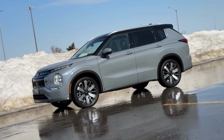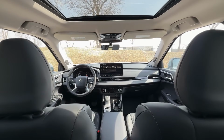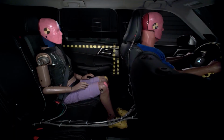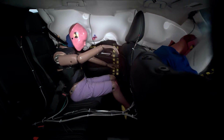Despite the leather-trimmed seats and premium feel, the rear of this SUV lacks the advanced pretensioners and load limiters found in more expensive rivals. This means that while the driver is protected by a sophisticated safety cage, the children in the back are essentially being held in place by a basic strap that can become a weapon in a crash.